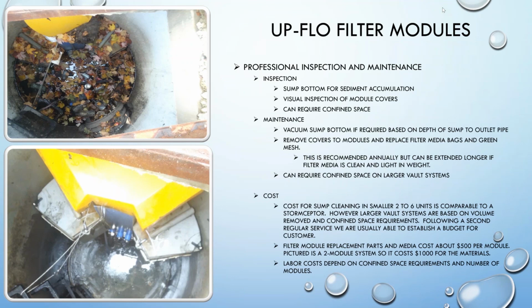Generally it doesn't require confined space, but sometimes the larger vault systems do require us to go down inside and see how much sediment is built up, as well as a visual inspection of the modules themselves, the module covers, and just making sure everything is still in place. The covers didn't float off, the mesh system didn't float out, that everything is intact. From a maintenance and cleaning standpoint, the covers of these need to be removed. And I've got some pictures here to follow just to show you what is all entailed.